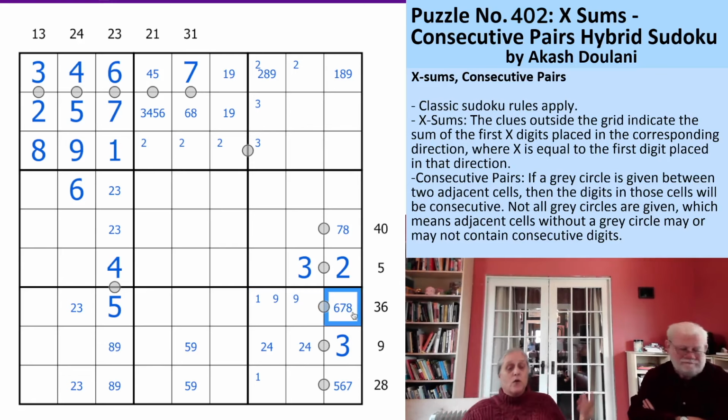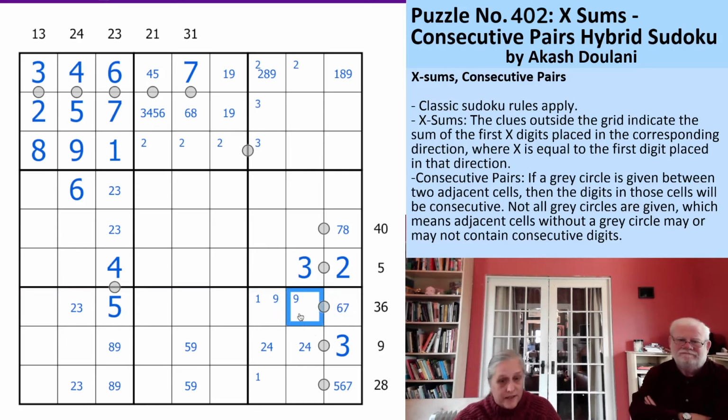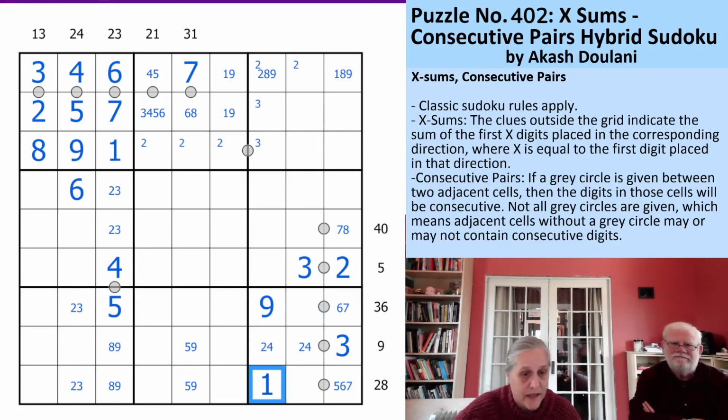Of course. Because if this were an 8, these would have to sum to 36, which would have to leave out the 9. And the 9 can't be over there. So this is not an 8. Wow, this is tricky. This is really cool, but really tricky. And that means that this can't be the 9 because a 9 can only be consecutive with 8. So this is the 9. And we get to place the 1 as well. That's the 1. And that is really sweet.